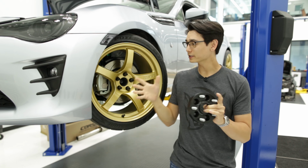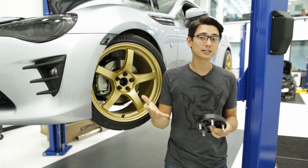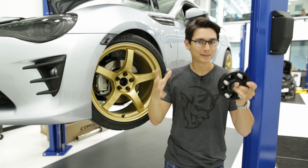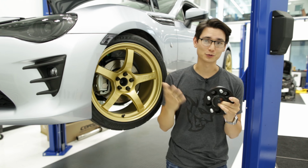Now wheel spacers are going to increase your track width, which does actually increase the amount of grip that your car is going to make, but it's not actually going to be that measurable. Maybe a percent or two. It's not going to be something that you're going to feel drastically when you drive the car.